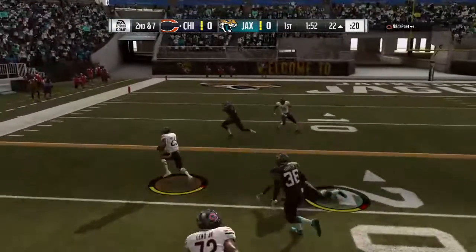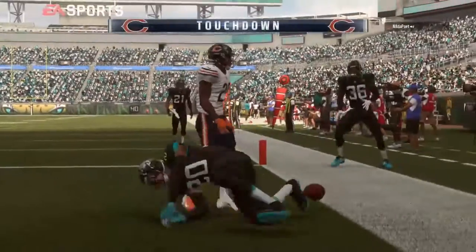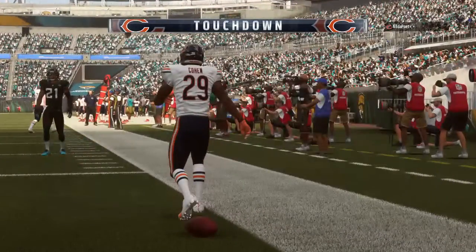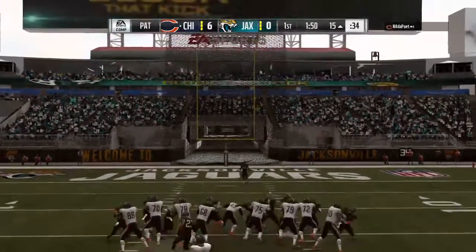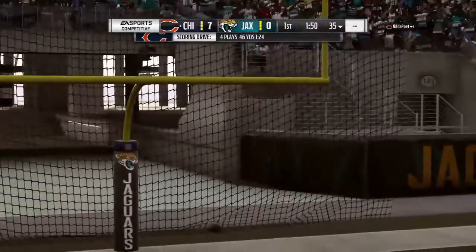Here's the first carry for Tarik Cohen. He's to the 10, and he is in. Touchdown, Chicago. A great effort there. A 22-yard scamper, and the Bears have taken the early lead. Parkey adds the extra point, and that makes the score 7-0.